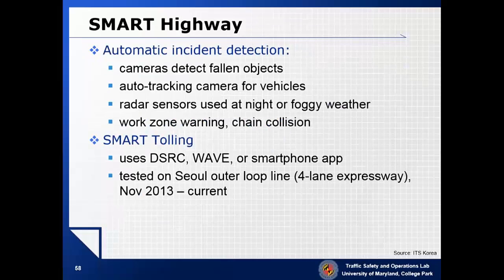Okay, everyone calls it a smart highway. Again, we need a smart driver too. Okay, but we don't have research on smart drivers. It's the same as putting in all the sensors and taking advantage of the information.